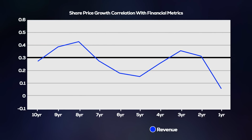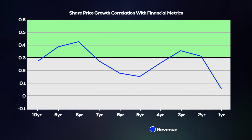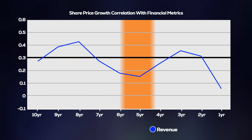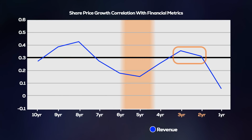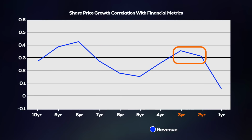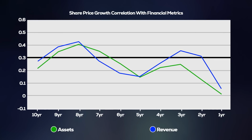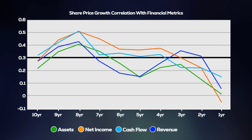Finally, we have revenue growth, which also brings some interesting results. 4 of the 10 periods lie above 0.3. It has a big drop around the COVID years, but unlike any of the other metrics, the relationship with share price growth remains in the shorter term, with a moderate relationship in the 3 and 2 year periods. Overall, revenue growth has a stronger relationship with share price growth than net assets, but it's slightly weaker than both net income and cash flow.